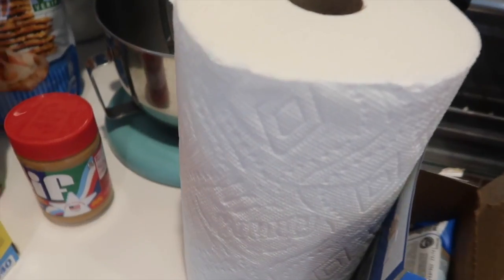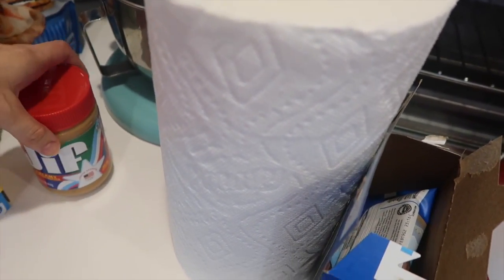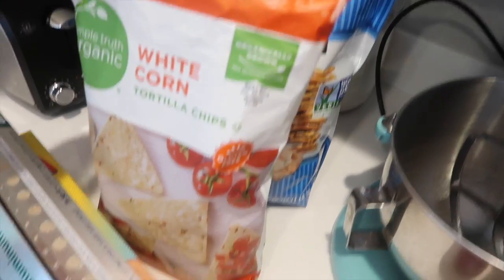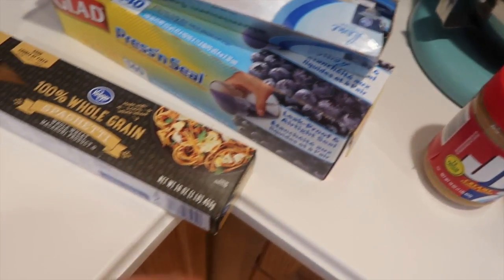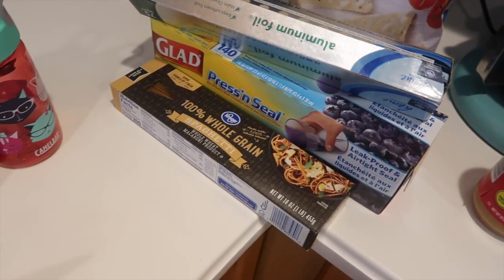Paper towels just in case. I mean, the condo should have those, but just in case, or if we have any spills in the car or anything. Some peanut butter, tortilla chips, and pretzels. And then again, the condo should have these, but just in case: aluminum foil, and then the press and seal wrap. Some spaghetti noodles just in case we want to eat dinner at the condo one night.